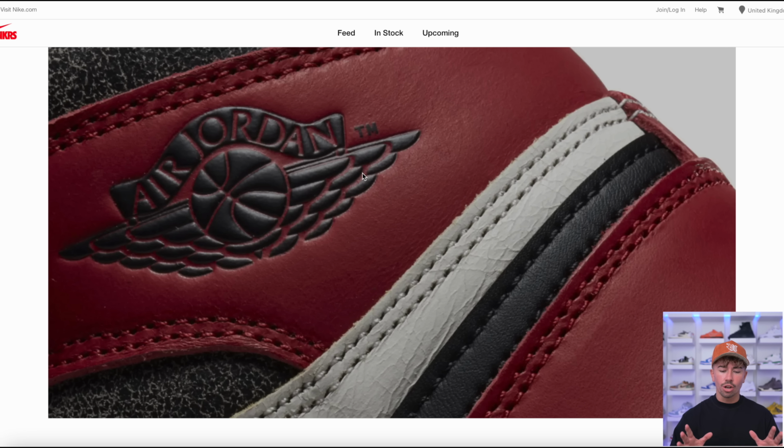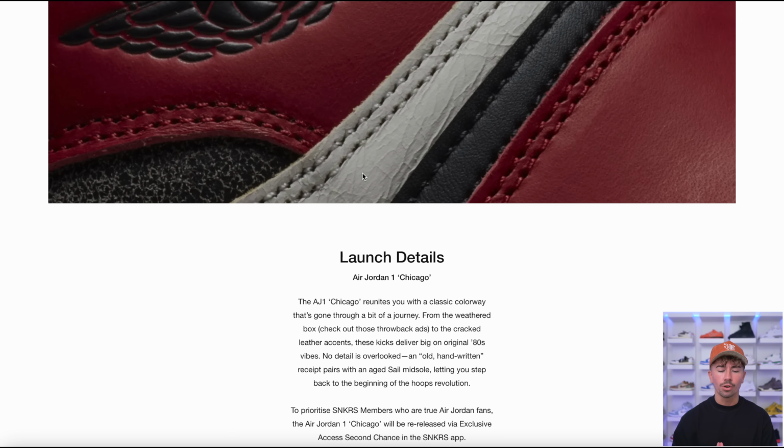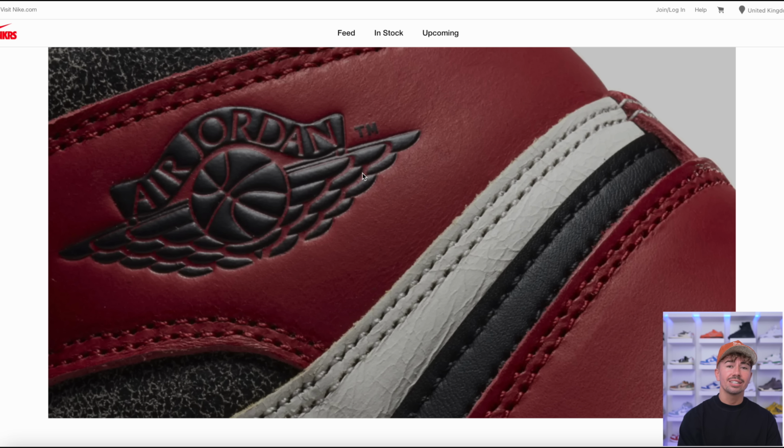Alright, let's talk about this Jordan 1 Chicago shock drop. So it's loaded up on the Nike Sneakers app. So if we take a look over here, you can see the Sneakers app has uploaded a bunch of launch details. This is something that's actually pretty rare. I will quickly mention that this restock is only for the EU, so I think you guys out in the US, you guys get restocks all the time.